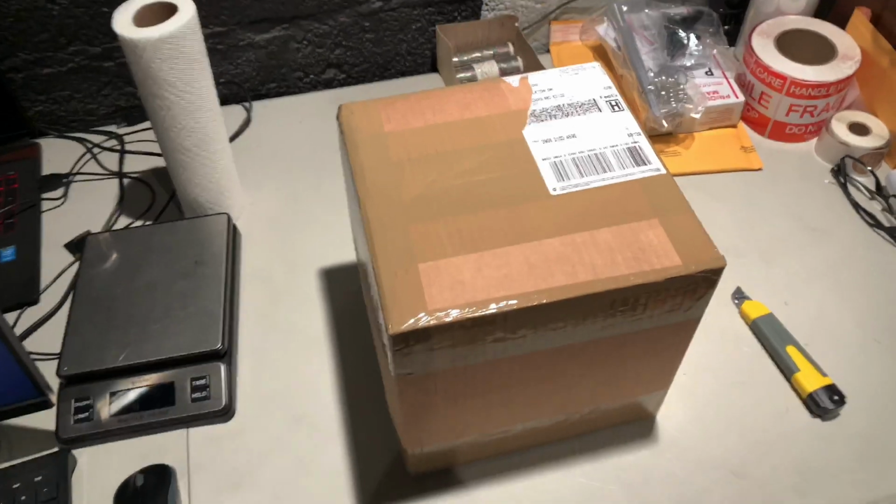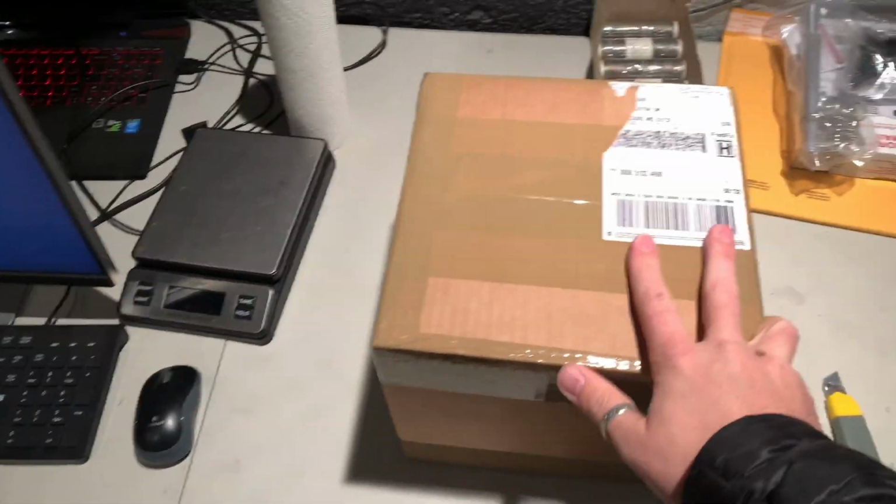Anyway, this is an unboxing video, and I got an auction box in the mail the other day, and I'm excited to show you guys what I got. Here we are. This is the box. It's quite heavy. Now, I did some research before I bought this.